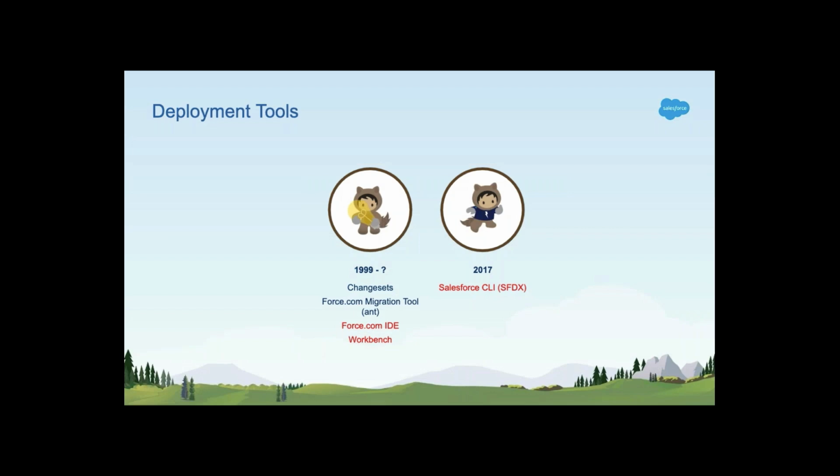And the second subtopic in debug and deployment tools is deployment. I want also to clarify the situation about this because we have a couple of tools with which we can do deployment at the moment. So at the beginning, we had change sets. We had the force.com migration tool, which is basically the Ant tooling. We had force.com IDE and Workbench.